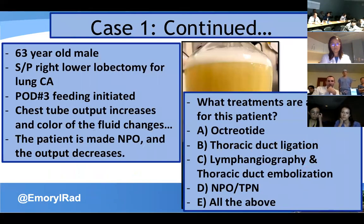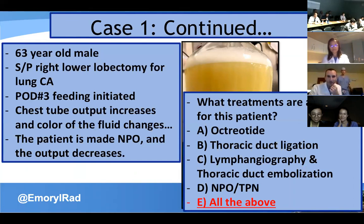So case one continued. What treatments are available for this patient? Octreotide, thoracic duct ligation, lymphangiography and thoracic duct embolization, being an interventionalist, hint, hint, NPO or TPN status, or all of the above? We say all of the above. That is exactly right.